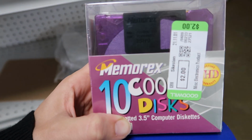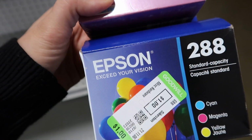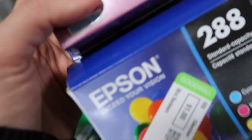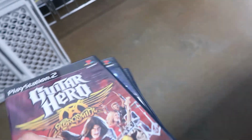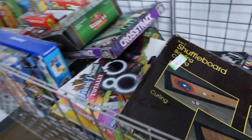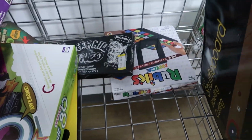Bingo! I found these for $2 and they sell for about $20, and I found this ink for $1, sells between $25 and $30. These are super scores and they're going in my cart. I found these Guitar Hero games, but they were only worth about $10 and they wanted two. It didn't seem advantageous for my business model, so I put those back.